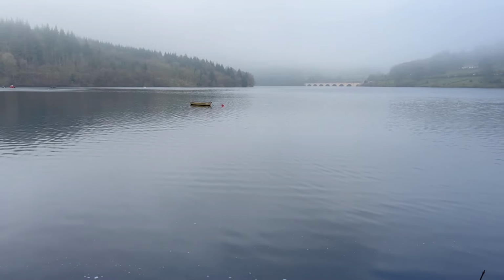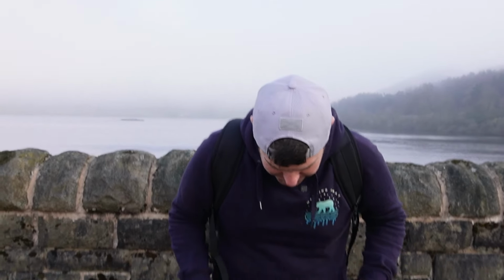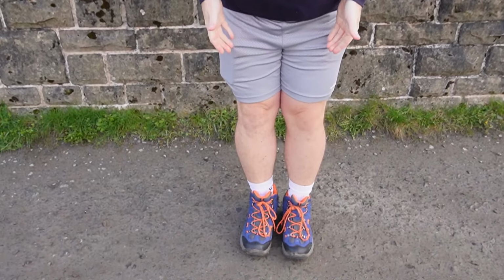Well, this isn't normally how we'd start a Sunday morning, is it? Welcome to the Peak District, and this is Ladybower Reservoir, which looks absolutely fantastic this morning because there's this kind of mist hanging over it, but the water itself is just like a mill pond. There's hardly any movement whatsoever. It is absolutely freezing though. It's like 3 Celsius at the moment, and we've made the decision to wear shorts.